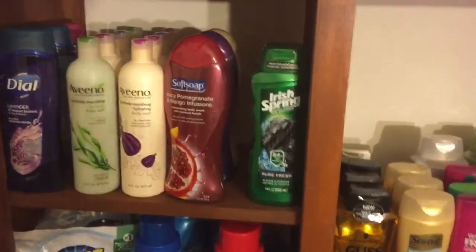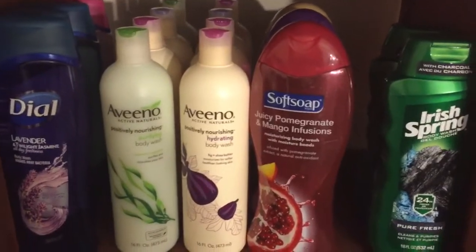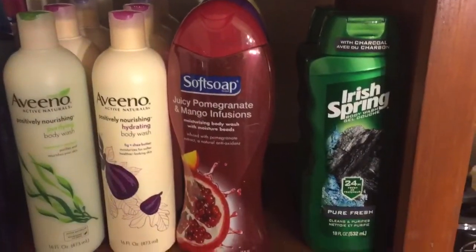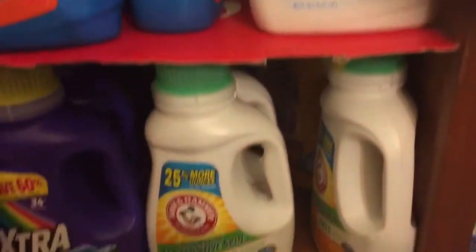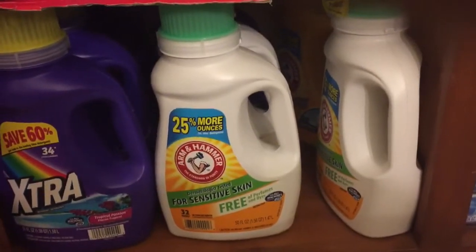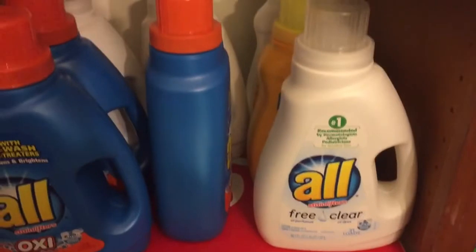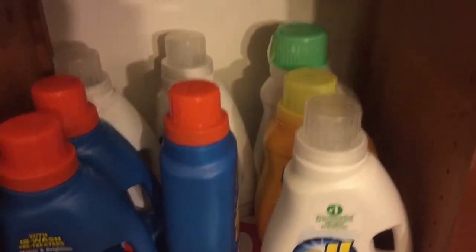That's some of my body wash. I did the Aveeno deal at CVS. I love Aveeno. Dial, Softsoap, Irish Spring. Over here, I've got bottles of laundry detergent back there, and I put a box on top of it so I could stack them. There, you see some right there.